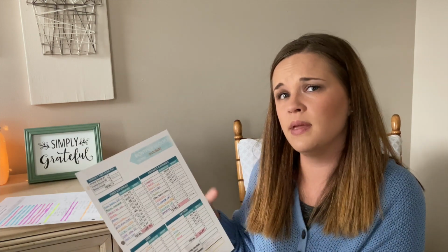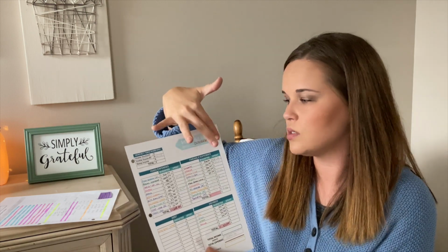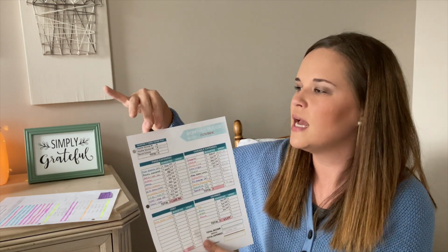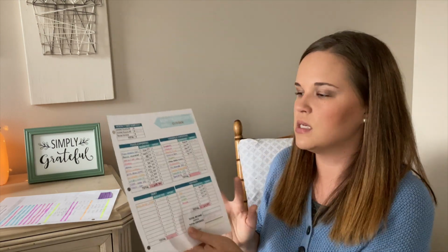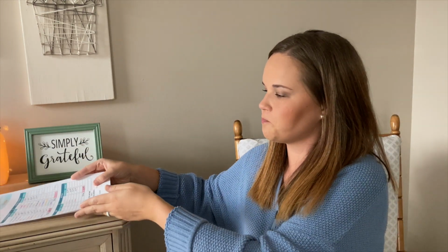So that is what I meant by keeping a running total. I keep running totals on our variable expenses and our income. I write it in as we bring it in, and then I update it as it comes in, just so we know where we're at.